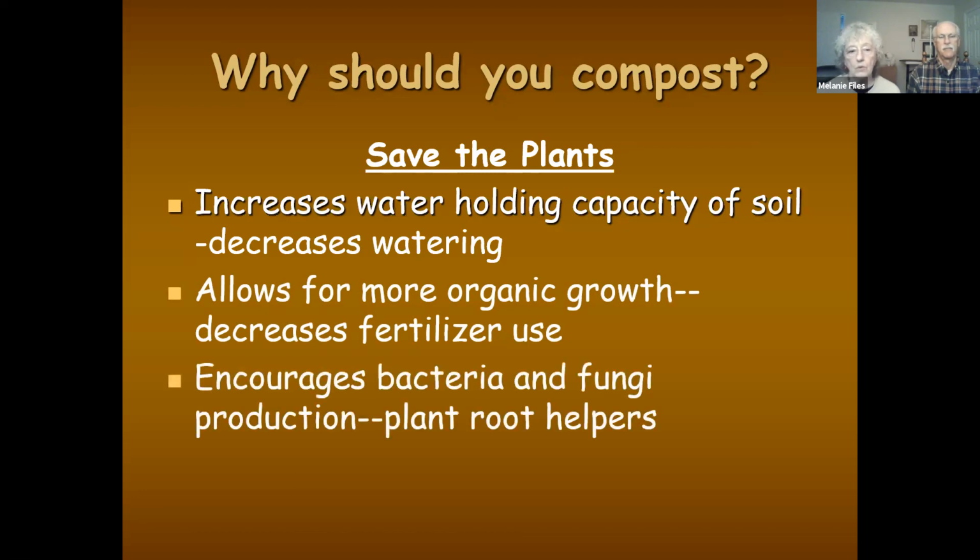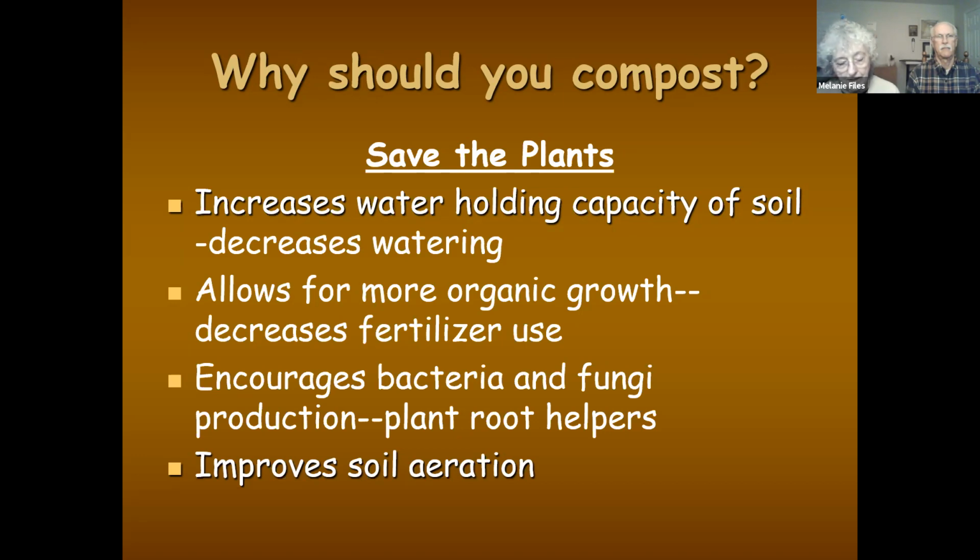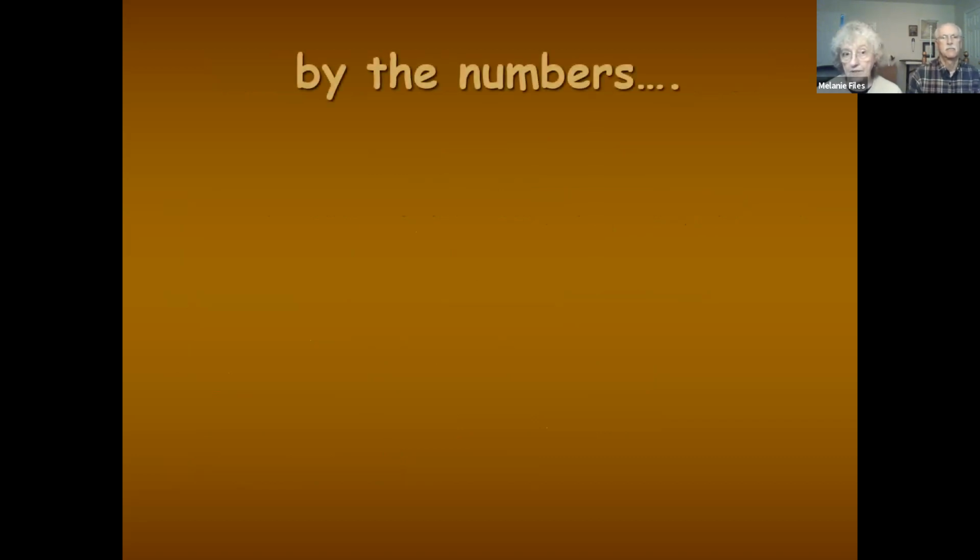And it encourages these microorganisms that we can't always see. They're bacteria and fungi, and they help the roots absorb the nutrients that are already in the soil from, of course, your compost. And it improves soil aeration. A way to think about this is if you think about your fingers being plant roots, how easy is it for you to ram your fingers down into an angel food cake? It wouldn't be too hard. But try to do the same thing with a big loaf of sourdough bread. It's not going to happen. So when you're improving the soil aeration, it makes it easier for the plant roots to get where they need to go and suck up the water and get all those extra nutrients.